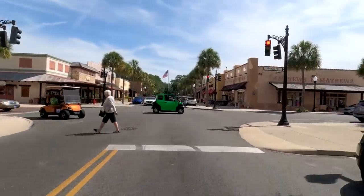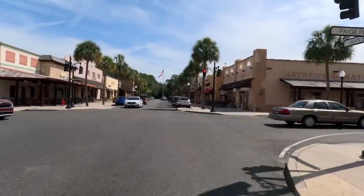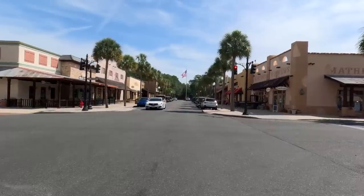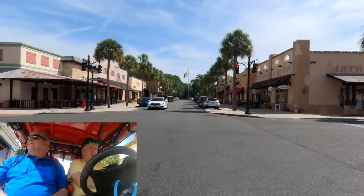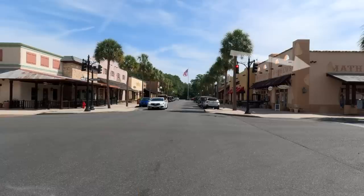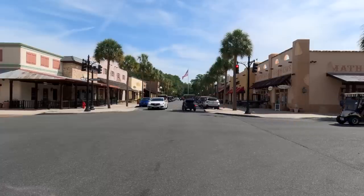Can you see the Matthews building right there? Matthews and Matthews. That's artistically been enhanced to look like an old building. They do that in lots of places here. Look like saloons and banks. So that'd be a lawyer's office? Blacksmith. Matthews and Matthews? Don't know. Instead of Morgan and Morgan? Yeah.